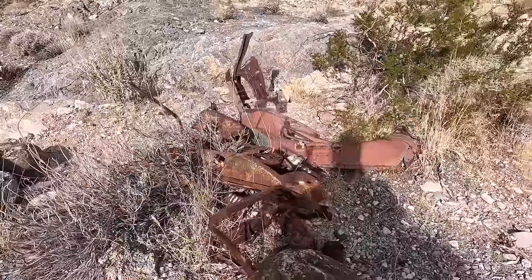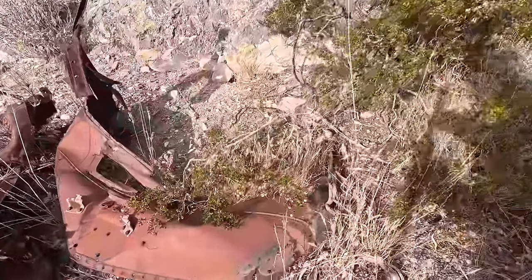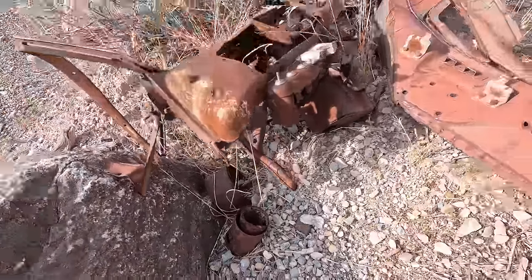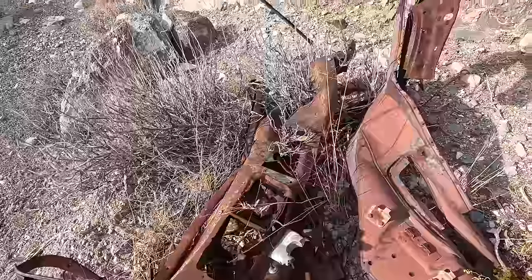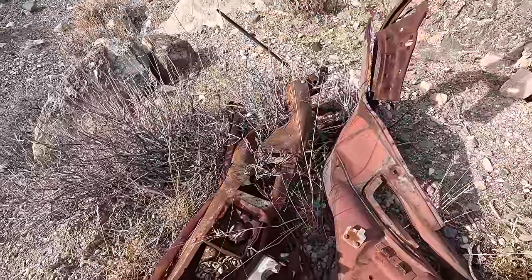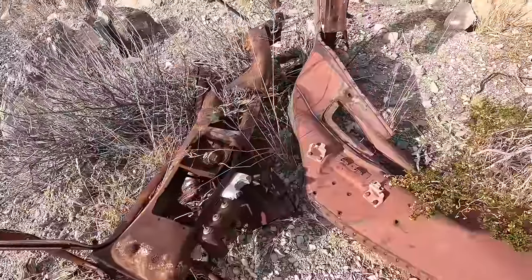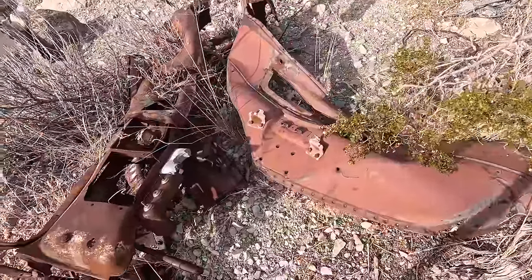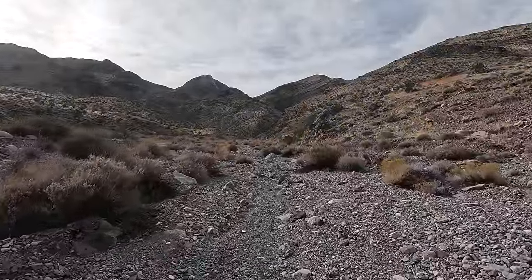Alright, so here's even more pieces off of a mangled car. Some older cans right next to it. But I'd imagine even back in the day, this road was not nice to vehicles, considering I just passed dry rock waterfalls. Yeah, pretty interesting. Alright, we're definitely getting up there in elevation.